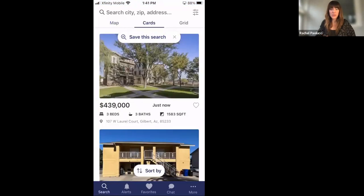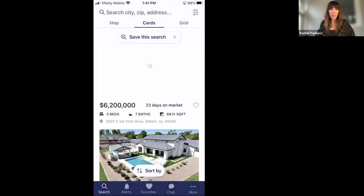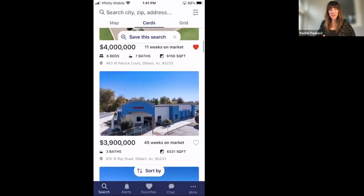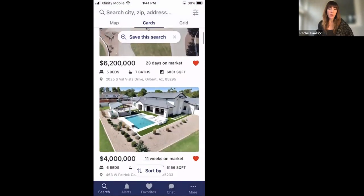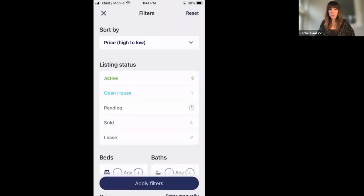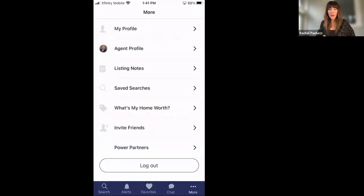When they go to cards, this is going to give you the Instagram view, basically. It's the same properties that were on the map, but a little bit more visual. Up in the right-hand corner is going to be all your filters: active, open, pending, sold, and then leases is anything that's for lease or for sale. So just to give anyone new a little bit of an overview, the bottom right-hand corner where it says more is really where we want to focus our attention right now.